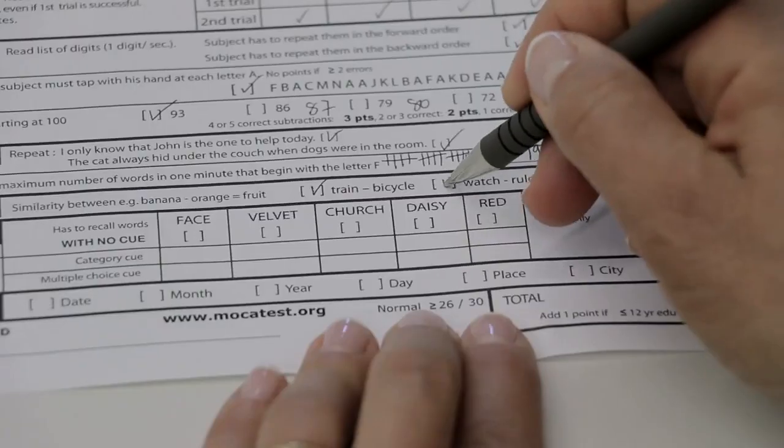Okay. Now I'd like to look a little bit at your abstract thinking. So I'm going to say the name of 2 objects, and I'd like you to tell me how they're similar. We'll do a practice pair so that you get the idea. So how are these two things similar? A banana and an orange. They're both fruit. Right, that's exactly the kind of answer I'm looking for. So here's the next pair. How are these two things similar? A train and a bicycle. They're both transportation. Right, that's great. And here's another pair. How are these similar? A watch and a ruler. They're both instruments. Okay, and what do they both do? Measure. Right, excellent.